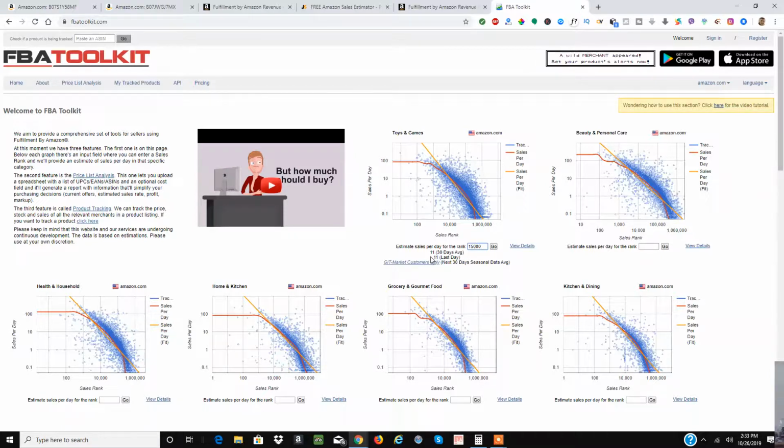This sells on average 11 per day, but if there's like 10 other FBA sellers, I'll only be able to sell one per day. So if it's ranked 15,000, the ranking is the estimated sales average per day is 7.